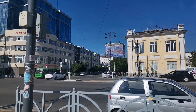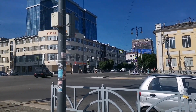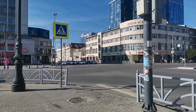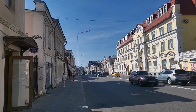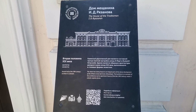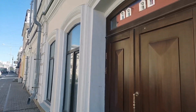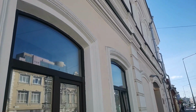The advertisements are projected on the wall of the building. And I'm going to this road. It's full of historical buildings. Many decorations on the wall of the historical buildings. The house of the tradesman Ryazanov in the late 19th century. It has 2 floors and made of stones.